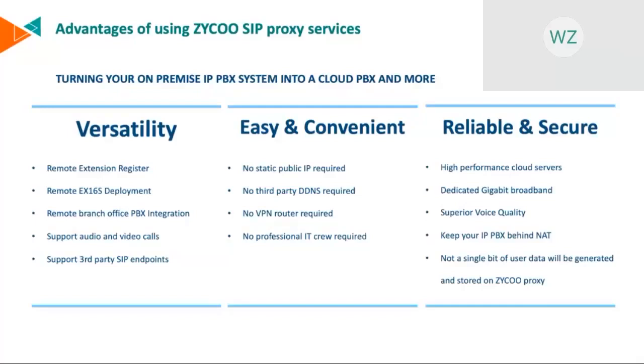Because the proxy server just acts like a bridge, which will bridge the IP PBX system with remote SIP endpoints, and the SIP signaling and the audio stream will just pass by the server to establish remote connection, remote register, and phone calls. Not a single byte of user data will be generated and stored on our proxy server. So the customers don't have to worry about their data security.